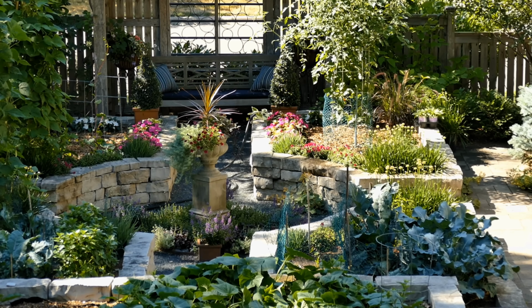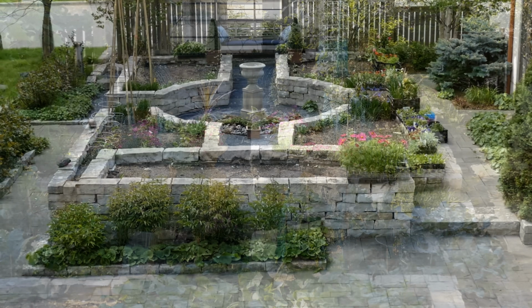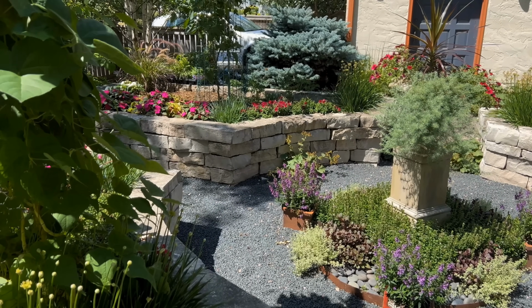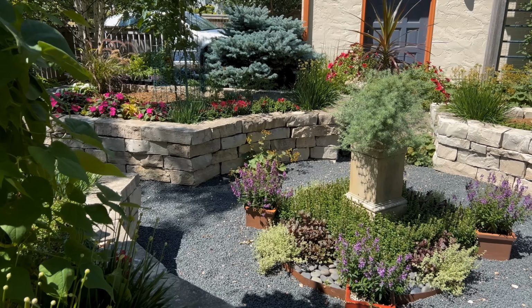A parterre is commonly defined as an ornamental and symmetrical arrangement of enclosed garden beds. Often, the full design of the parterre is best revealed when viewed from above, such as in this view from the home's balcony. The garden has a circular center and is separated into 4 quadrants, divided by wide paths. The use of natural stone to create the raised beds is both stunning and very practical.